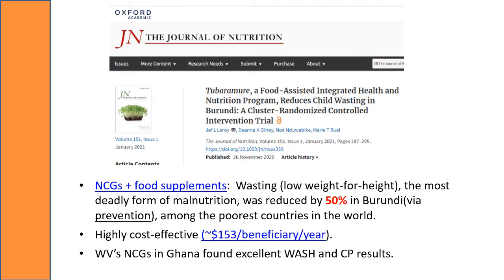More recently, a randomized control trial by researchers at Tufts was done of the care group model in Burundi, one of the poorest countries in the world. Care groups were combined with food rations and some light health system strengthening there. And the researchers found that the care groups plus rations approach reduced child wasting approximately by half compared to controls via prevention of wasting. This was during a period of decreasing food security. This approach also reduced stunting and anemia, increased household food security and diets, and improved motor and language development. So this could become a dominant model for building resilience and reducing malnutrition around the world.